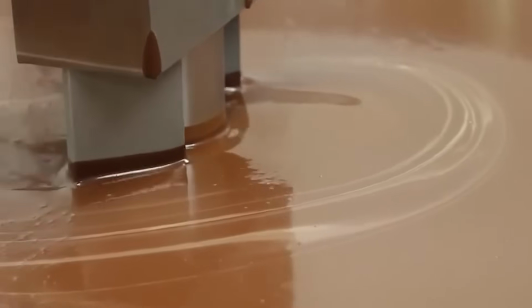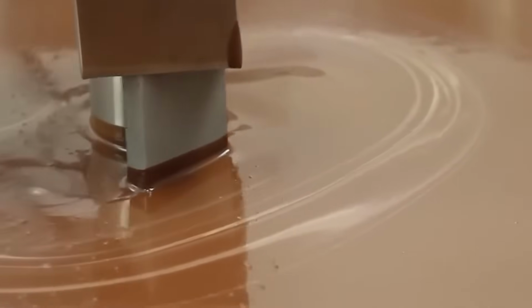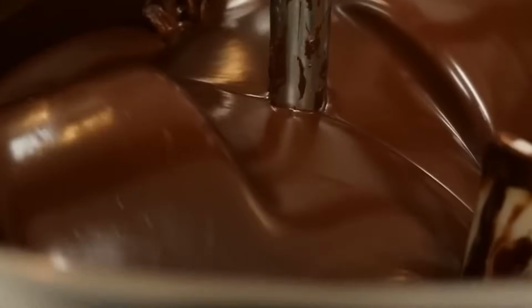Hershey's conching times and temperatures are tightly guarded trade secrets, but generally range between 3 to 12 hours, depending on the chocolate type. Once conching is complete, emulsifiers like soy lecithin or PGPR may be added to improve flow characteristics and ensure the chocolate performs consistently during molding and enrobing.